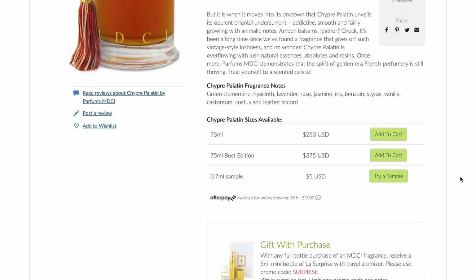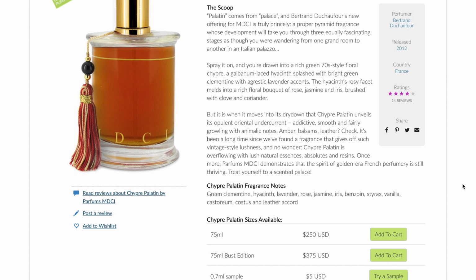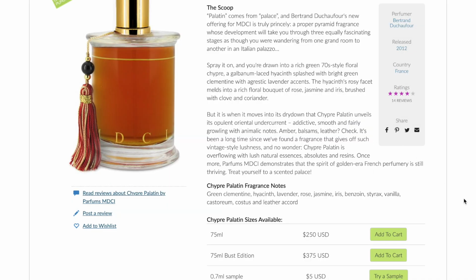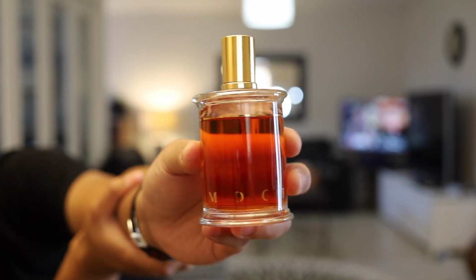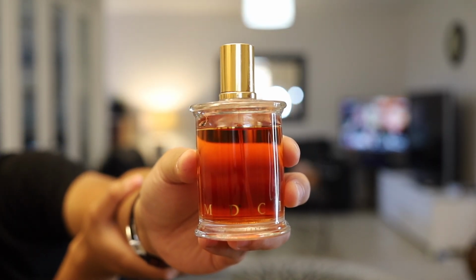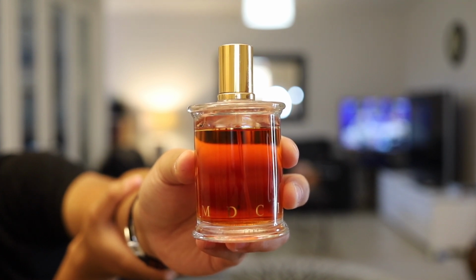But with that being said, those sentiments don't come cheap, because I've never seen it list on the gray market, and we're talking $375 for 75 ml, or if you don't care too much for the epic bust lid like me, $250, which is still nothing to sneeze at. So hopefully you can try it wherever it is convenient for you too, and hopefully, unlike me, you have the occasions for it wherever you are. Again, you know what it is. Rounding out my top five for winter, it's Parfums MDCI Chypre Palatin.